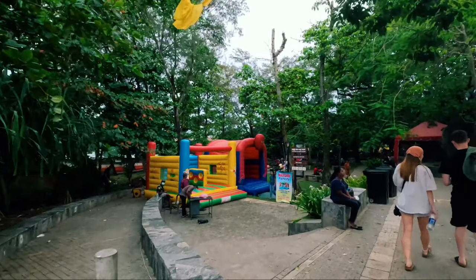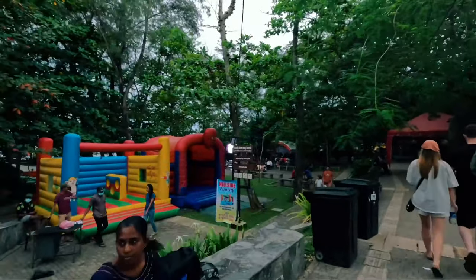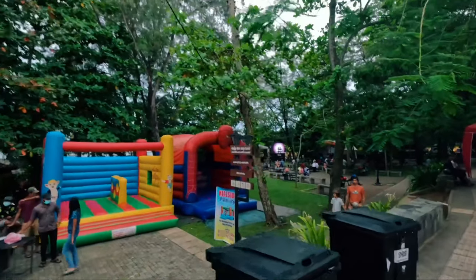Now I've got to try and hide the bouncy castle from Oliver until absolutely necessary, because we'll never get him off.